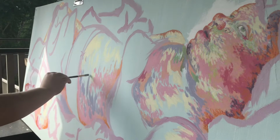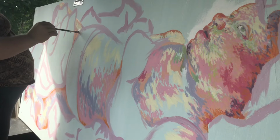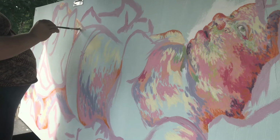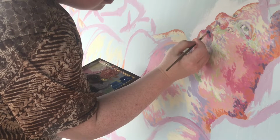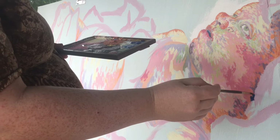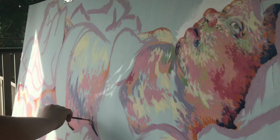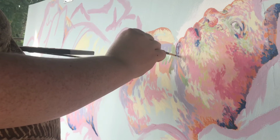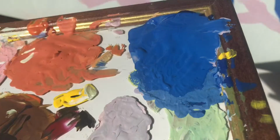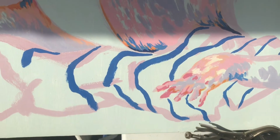So at the start of day 2, I knew I had a lot to get through today. The hair, the underwear, the blanket, and just a lot of little details that I kept noticing that needed to be darkened up or fixed. This blue that you see me putting in right now, I kind of regret going so dark with that. But I think it still works from a distance, and I decided to echo it in the blanket to kind of bring it all together.